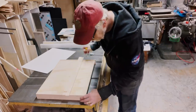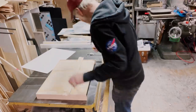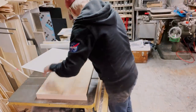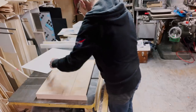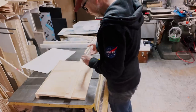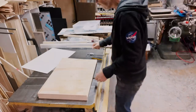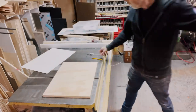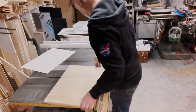So that's these. Pop down one more sixteenth of an inch for good measure. Like a pinch to grow an inch.